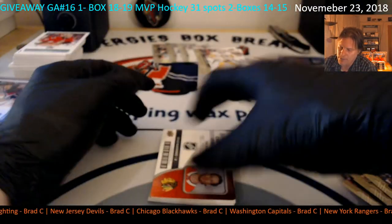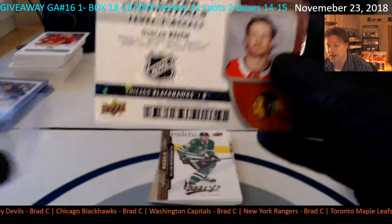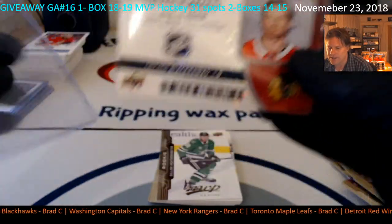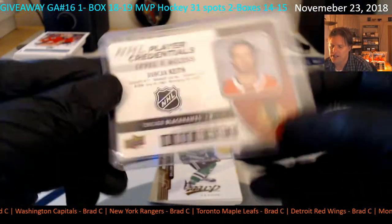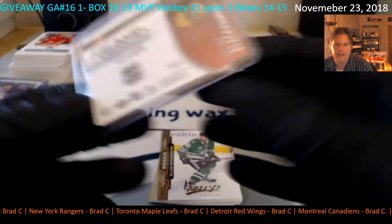Oh, here we go. Another player's credentials. Level 1 access. That was entry access to the other guy. This is level 1 for Duncan Keith for the Chicago Blackhawks. Brad C. Another one for Brad C. Got 2 player credentials. He's just collecting the IDs, baby. Collecting the IDs.